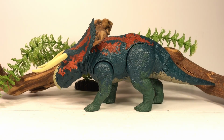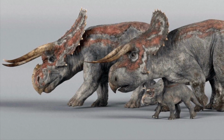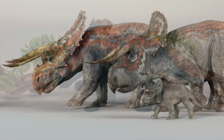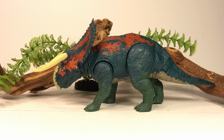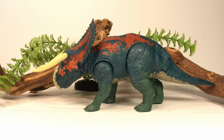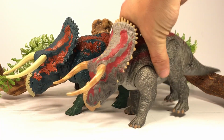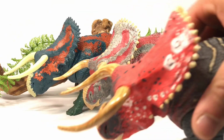And my favorite part about this figure is once the CGI renders of the Nasutoceratops from Battle at Big Rock came out, this toy matches perfectly with the male Nasutoceratops. And I kind of like how they gave them different frills for the males and females. And on top of that, like I said, if you've been following this channel, I do absolutely love this figure since I have done a few repaints.